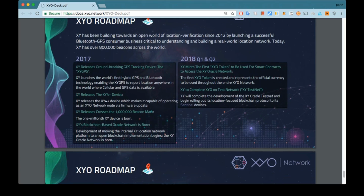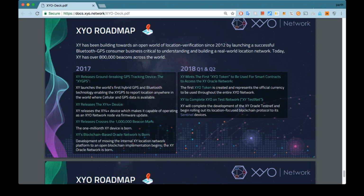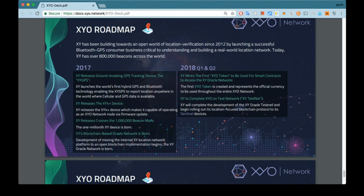So let's go ahead and start with 2017. In 2017, they released a groundbreaking GPS tracking device, the XY GPS, and then they released the XY4 Plus GPS device, which makes it capable of operating as an XYO node via the firmware software. XY crosses the 1 million beacon benchmark, and the XY blockchain-based Oracle network is born.